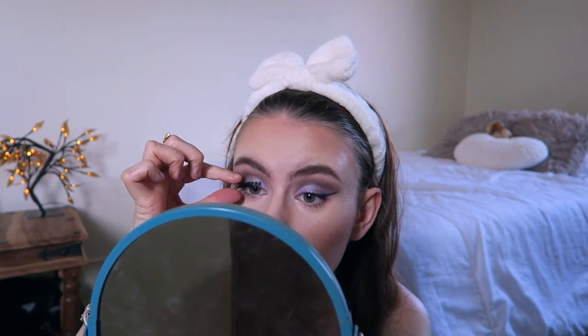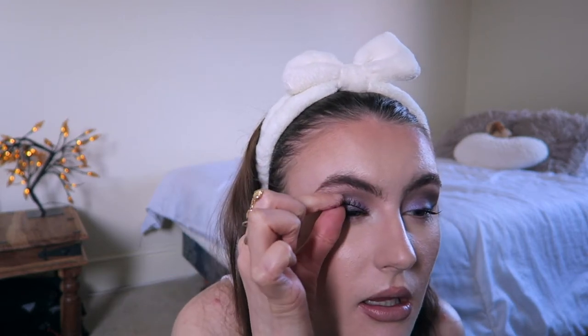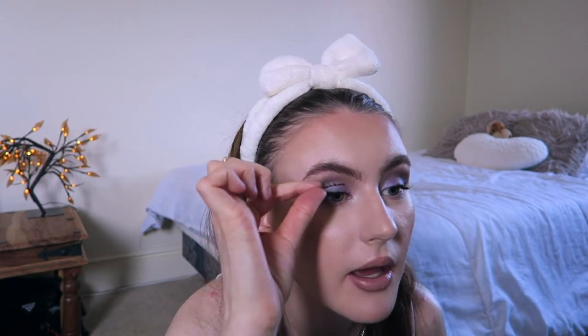I managed to get it all right yesterday. Probably would help if I had glue, to be honest, but they are still a little bit tacky. I will get some glue, don't worry. I'm not just gonna wander around with these hanging off. But I actually really like these lashes. There is a high chance I won't be able to get them on, by the way.